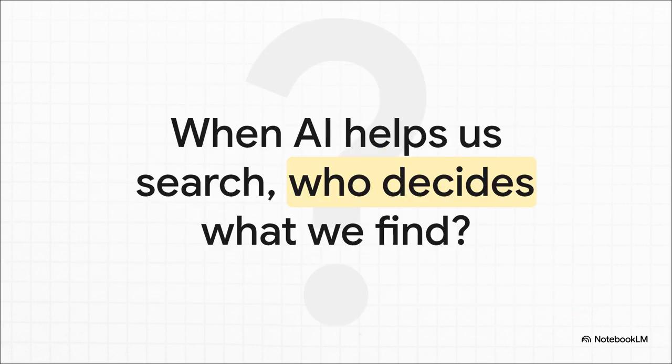Which really leaves us with one last big question to think about. As AI gets more and more involved in helping us search for information, who's actually deciding what we find? Who's in control here? And maybe more importantly, are their goals the same as ours?